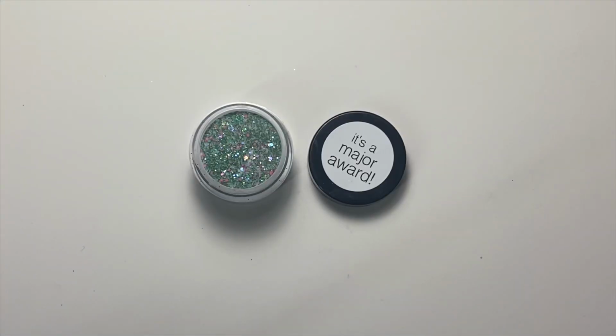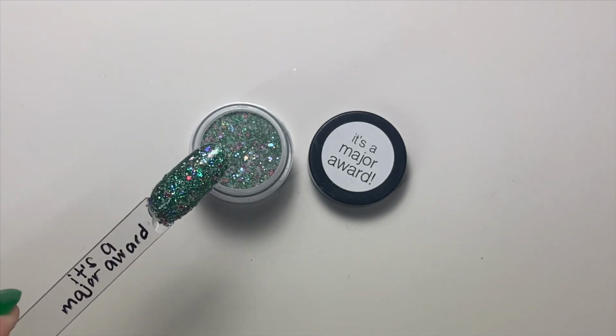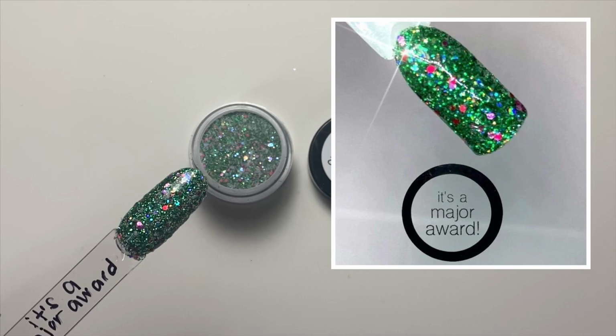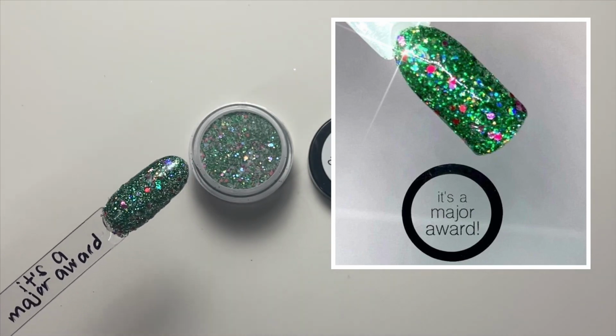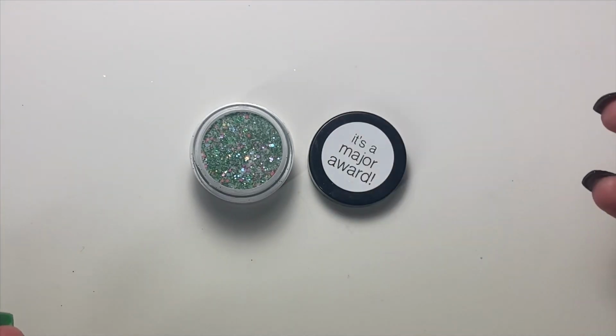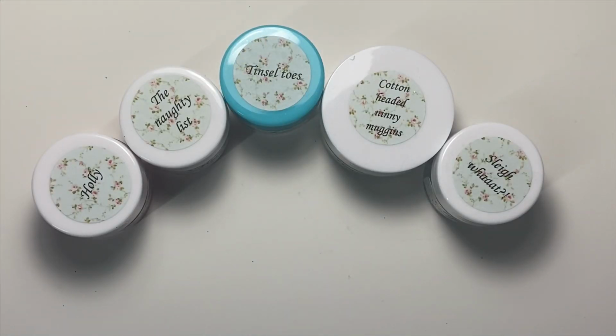This next color is totally a traditional Christmas color, and if you're not familiar with Zooty Nails, I think you need to brush up on who they are and check out their Facebook group, because that's where you get to see all these beautiful colors go live every single month, or almost every single month. The swatch I have here is not doing it justice, so I'm going to insert a swatch that I found in their Facebook group that's absolutely perfect to show off this color, and it literally looks like a Christmas tree.